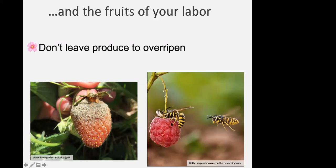Same thing for other types of fruits and attracting wasps. Wasps really like that overripe fruit. We've seen them in strawberries, raspberries, and pretty much anything that grows. They're going after largely the liquid inside them, but they can cause problems because you're not really able to eat that fruit when it's heavily fed upon, and also there's the human health hazard of trying to garden amongst the wasps.